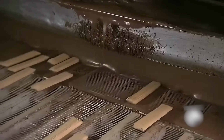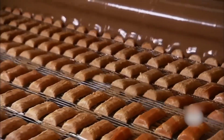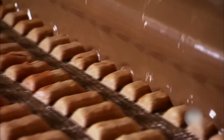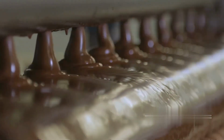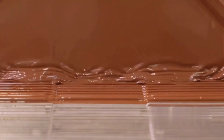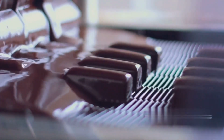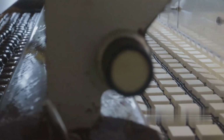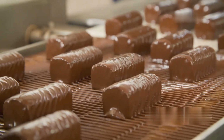Once the chocolate is ready, the peanut butter cores are dipped or covered in the melted chocolate. The bars move through a machine that coats each one evenly, making sure every bar has a smooth, consistent layer of chocolate. The enrobing machine is key to making sure each Butterfinger bar is coated evenly with chocolate. It ensures the chocolate layer is consistent on every bar, helping the candy look good and taste great. The machine moves quickly, applying the right amount of chocolate so the peanut butter core remains the focus, while the smooth chocolate adds a nice contrast to the crunchy filling.